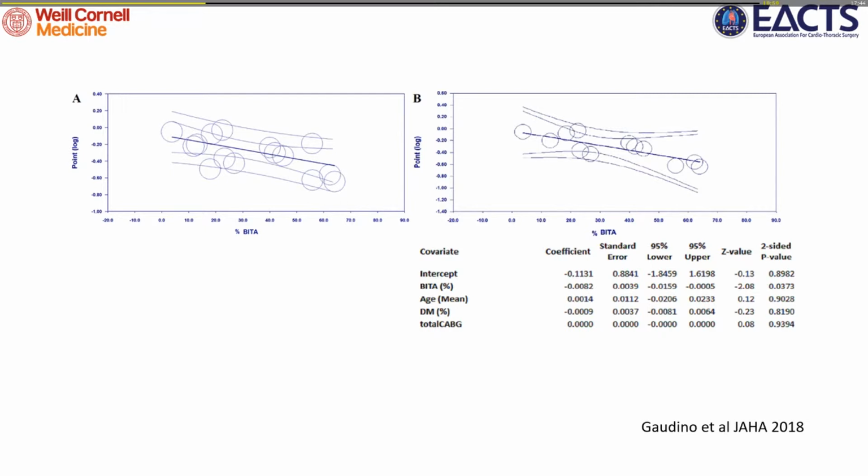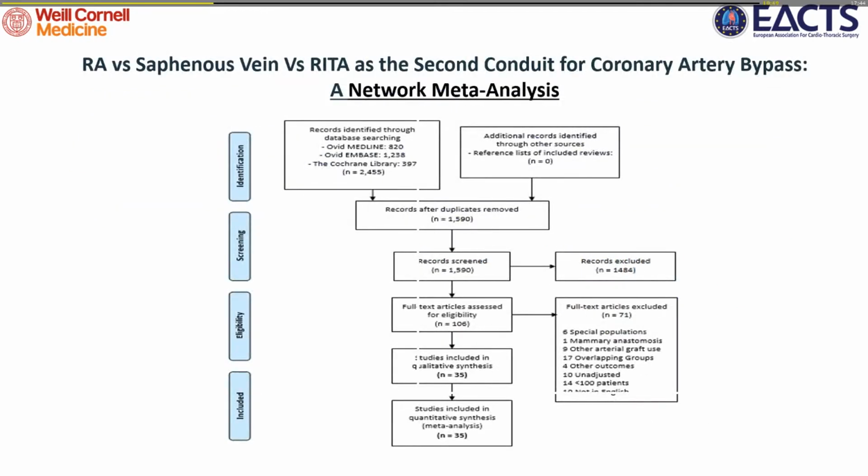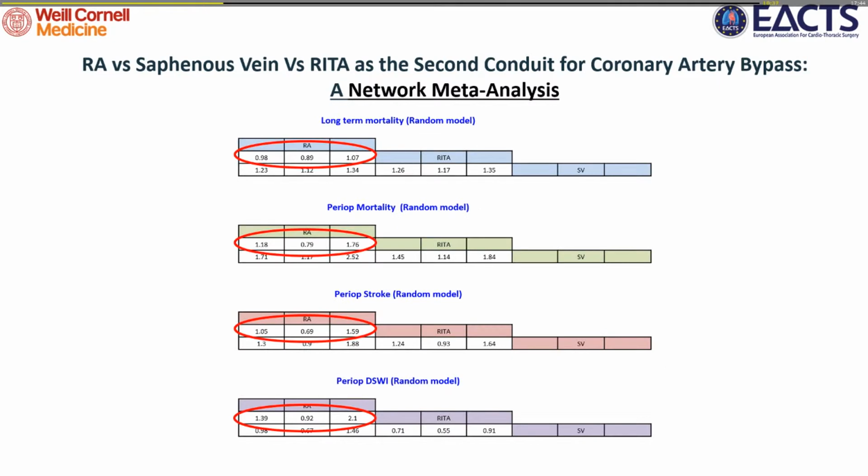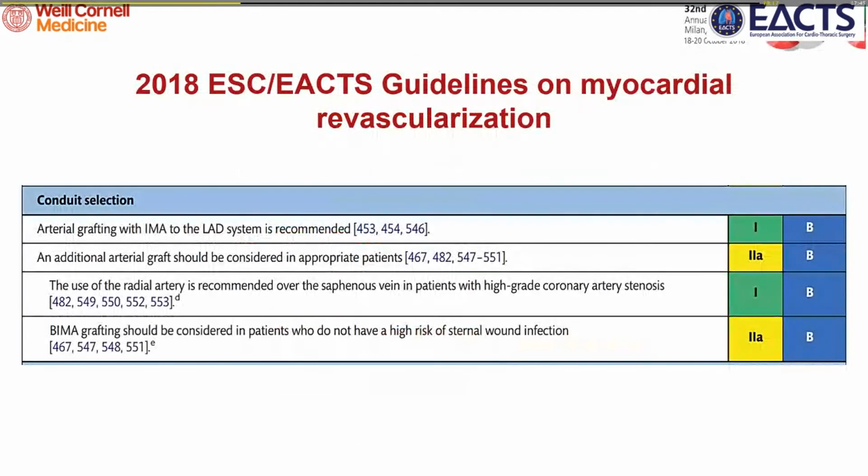So both deep sternal wound complication and long-term survival, the two most important outcomes of the Rita operation, were significantly related to surgeon experience. We performed this network meta-analysis of all the clinical studies that have compared the radial artery, the Rita, and the saphenous vein, overall more than 140,000 patients. Briefly, for the comparison between the radial and the Rita, we found no difference in long-term mortality, no difference in perioperative mortality or in incidence of deep sternal wound infection. There was a trend for lower operative mortality for the radial artery and a higher incidence of deep sternal wound complication in the Rita series, but that did not reach statistical significance.